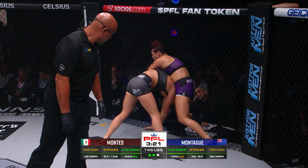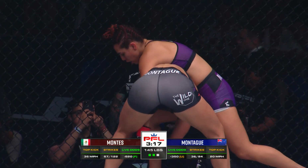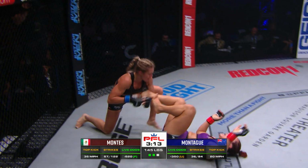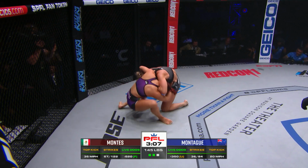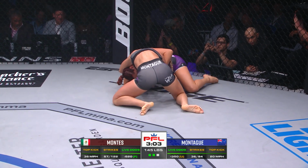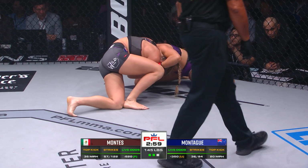Montague in on a head outside single, trying to figure out how to get the leverage and pull Montez's legs out from under her. Tries to run the pipe. Was able to whip Montez down, but Abigail scrambles right back. Double guillotine, have we ever seen one in MMA before? This bulldog front headlock position for both women, trying to seek an advantage.